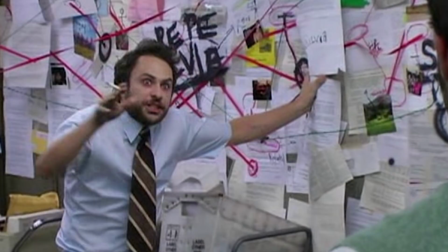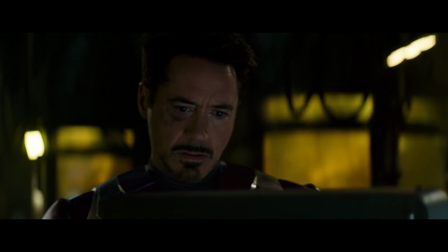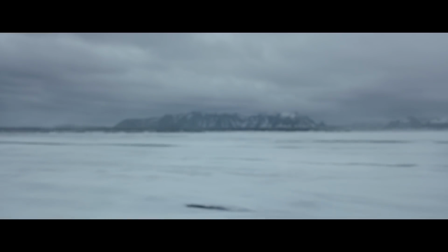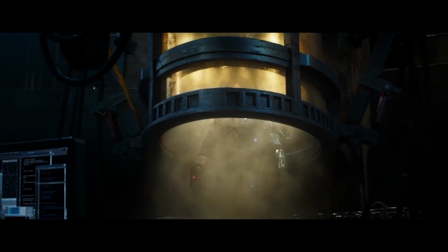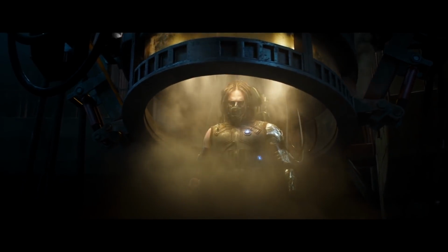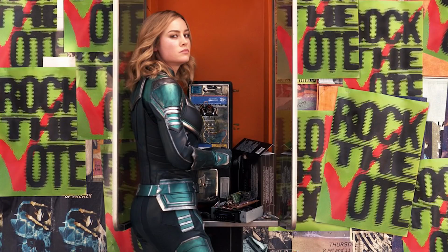The reason why 1991 is so important is because that's the year that Winter Soldier killed Iron Man's parents. That was during December 1991. So it's totally possible that this is happening in the events leading up to that 1991 election. In a couple months after this moment here, Winter Soldier kills Howard Stark and Maria Stark.